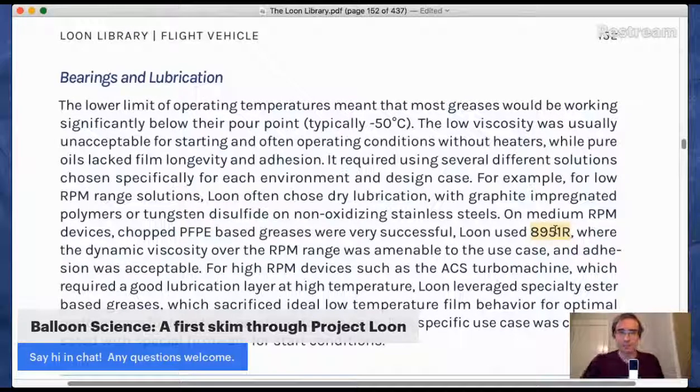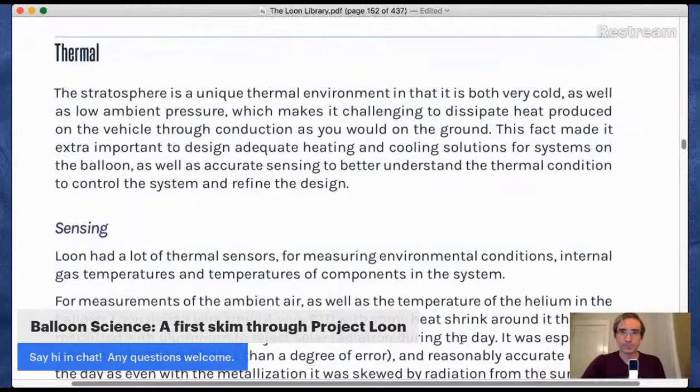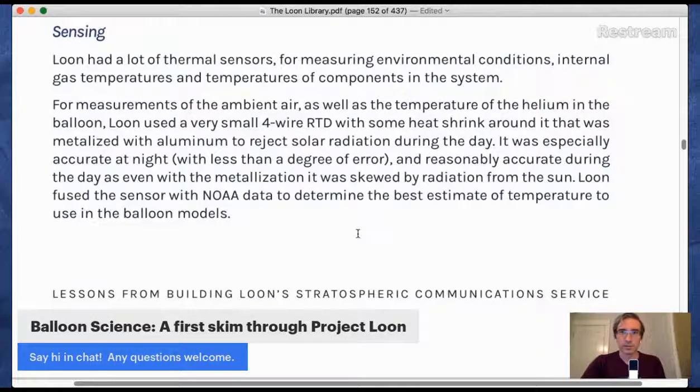Thank you, Loon. Lubrication for bearings, as I was saying, is a big puzzle for projects that you spend a lot of money on failing at. High RPM, like the turbo machine. Specialty ester-based greases, where they do not give us the name of the grease. Okay. Thermal. Yeah, yeah. Sensing.